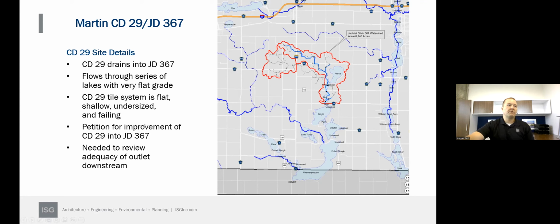So there was a petition for the improvement of the tile. But with that, in the state of Minnesota, there has to be consideration for the adequacy of the downstream outlet. So landowners can consider improving that tile to get an improved drainage, but they need to ensure that the outlet is adequate to take that additional flow.